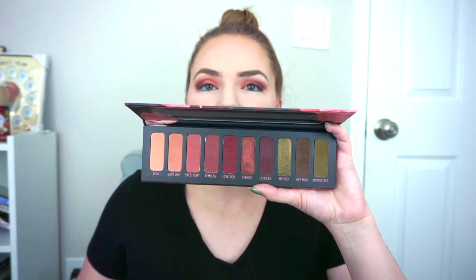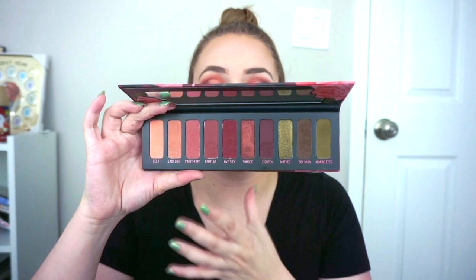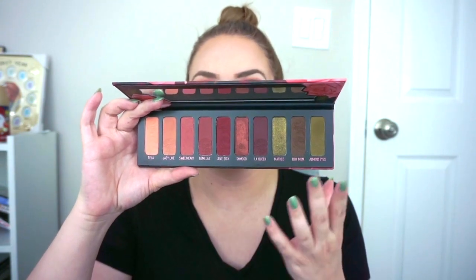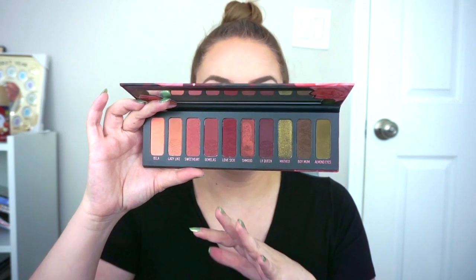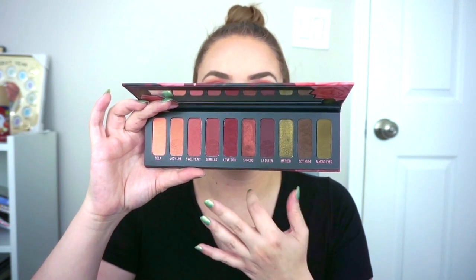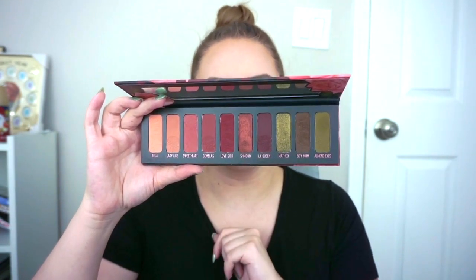But I'm really impressed with the formula. I still am going to be hesitant about trying their palettes, but this is really good. I love the peachy look and the olive look that I created with it. These shades are a little deep for my preference, but I think that that will work really well for more skin types. But this is so good. I was so impressed with this.